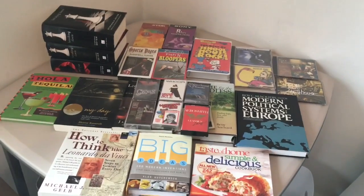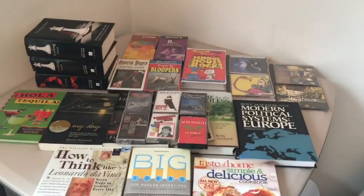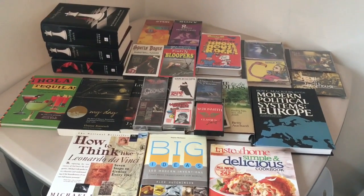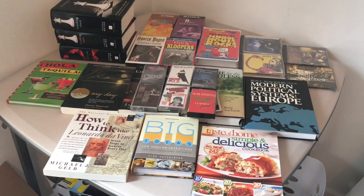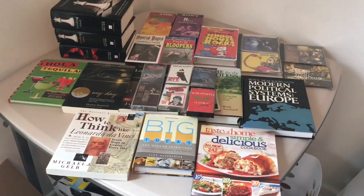So here is my Goodwill haul. I spent $25 on everything you see here. The store was so crowded. I normally don't go out shopping on the weekends because I can do it during the weekdays when the stores aren't as crowded. So I'm not used to going into a store on a Sunday afternoon and it being packed, and Goodwill was packed. I have been to dollar sales that were less crowded than this.